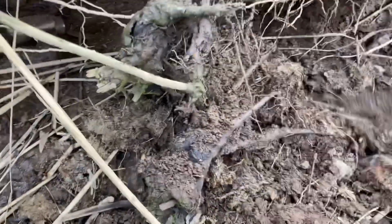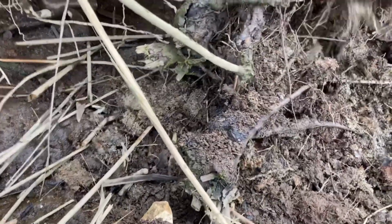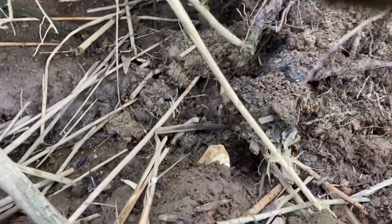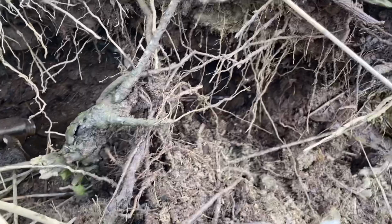Not really sure if anything else came down. And there's some loose dirt. I love when the dirt is loose and then things just pop down out of it. And I think that ink is gonna be my last one for the day. So I can go home and clean something up. All right.